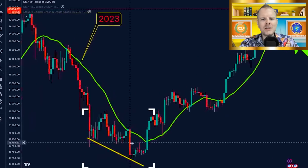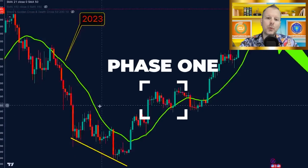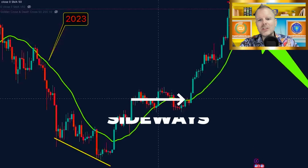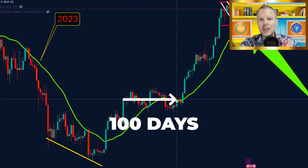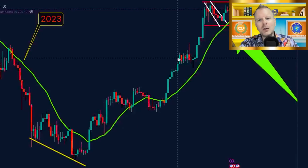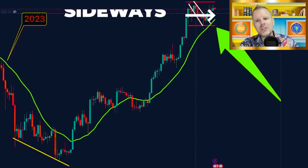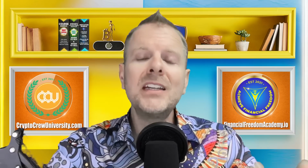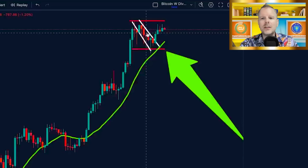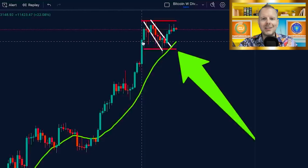You can look, this is the bottom of our market, the cycle that we're in now. And then we built phase one directly on top of that. And as soon as we rallied up to phase one, we moved sideways for over 100 days, again creating very low volatility. And then the market shot up, and then we moved sideways for a whole bunch of days. And then the market shot up, and then we moved sideways for a whole bunch of days. This is very healthy. I would be concerned if we weren't doing this. This is the cycle and the types of moves Bitcoin has been doing for its entire history.